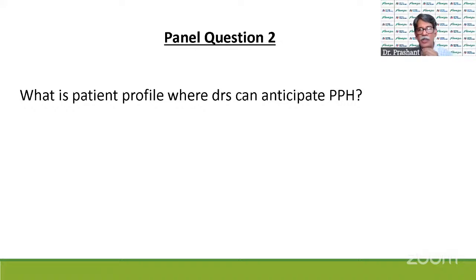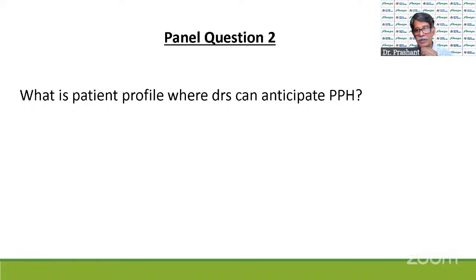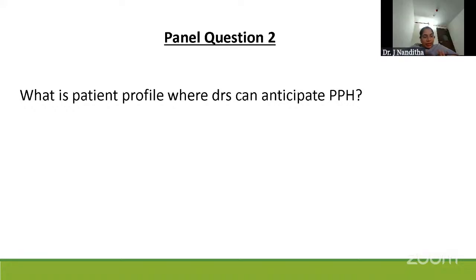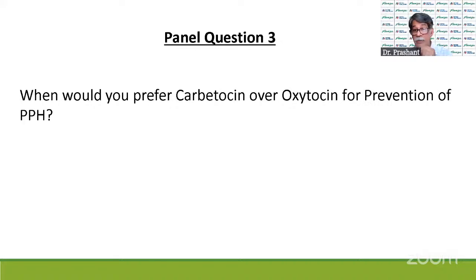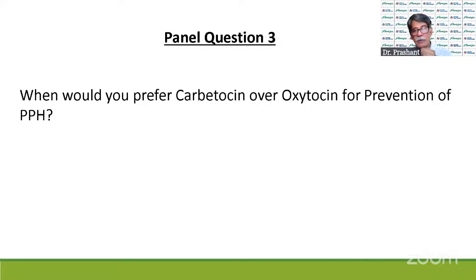So, in short, anything which can dilate the uterus or blow up the uterus, then the tone of the uterus gets reduced over a period of time. Yes. Anything which can reduce the tone of the uterus can make a patient predisposed to PPH. Prolonged labor, precipitate labor, all these things. Anemic patients are also predisposed to PPH.